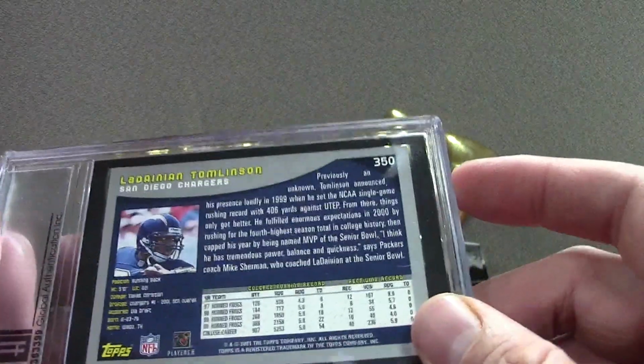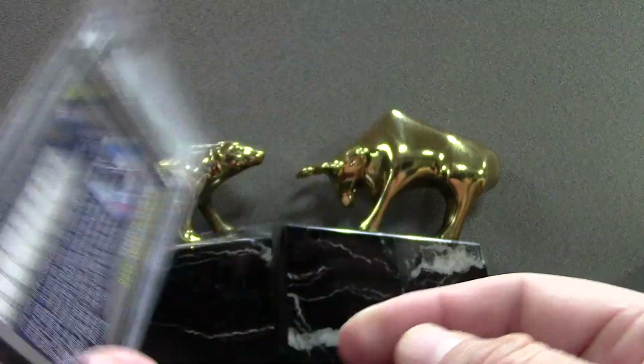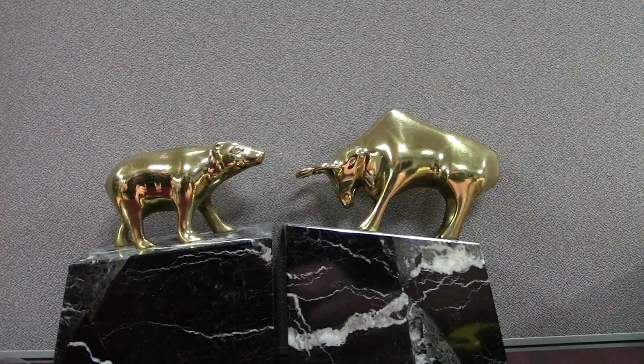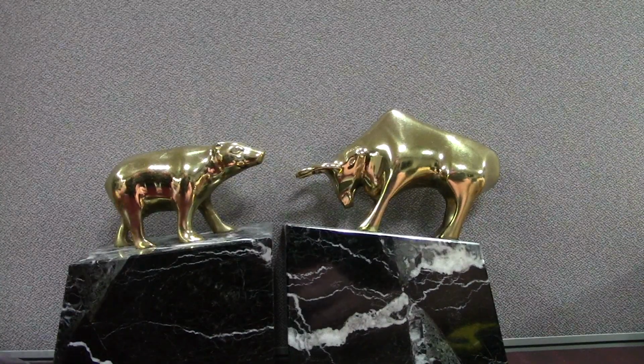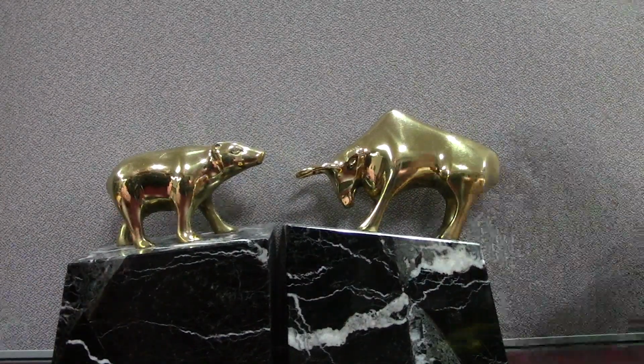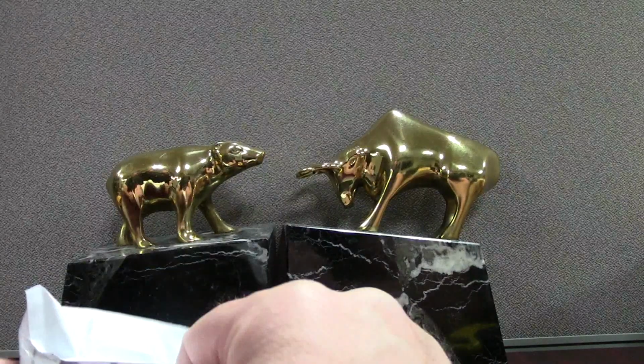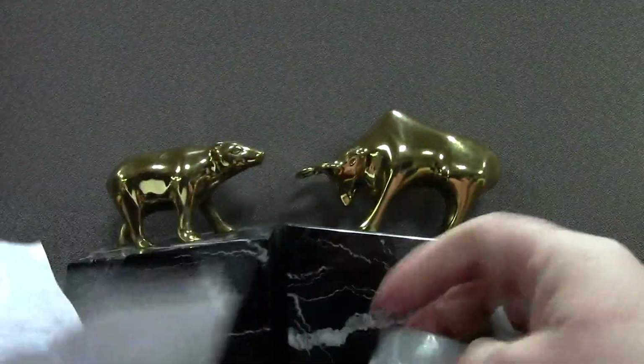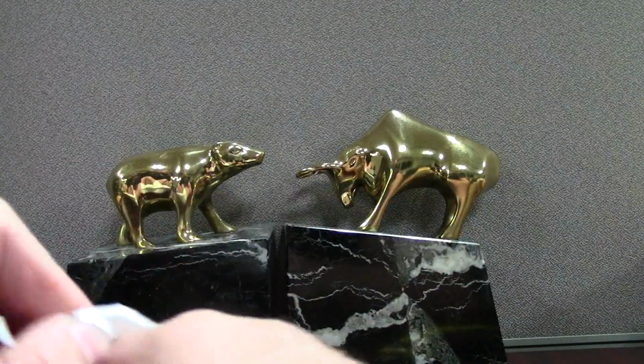So this one looks really good actually. I think it's got a chance at a 10. So we'll see. If not, it's a 9, and I probably break even, and it was worth the risk in my opinion. So let's fold it over. There we go.